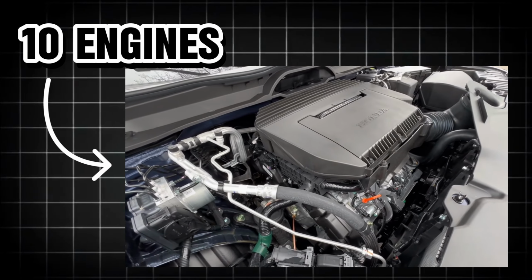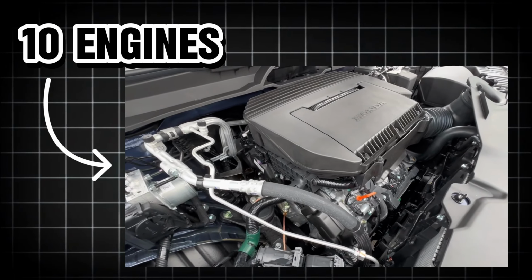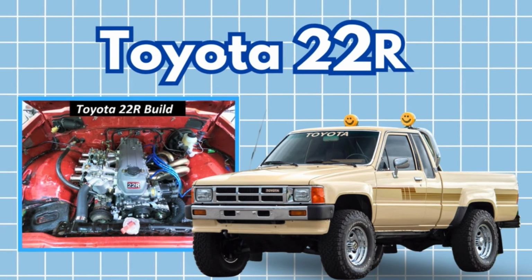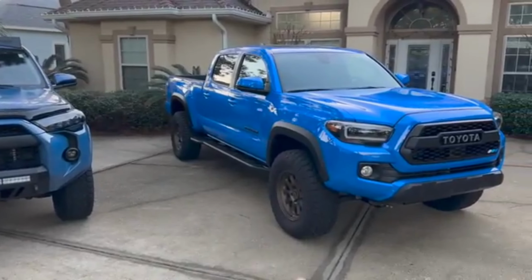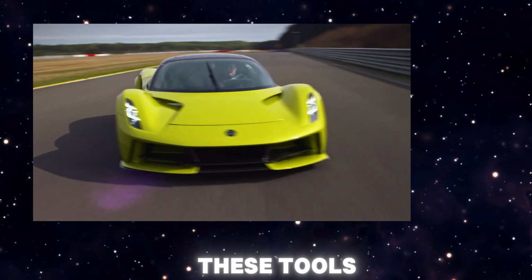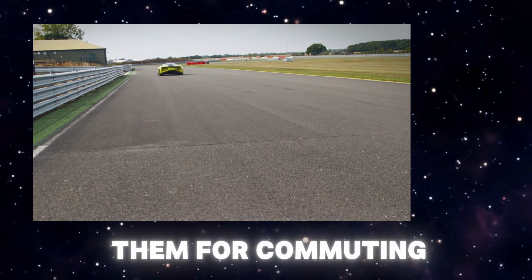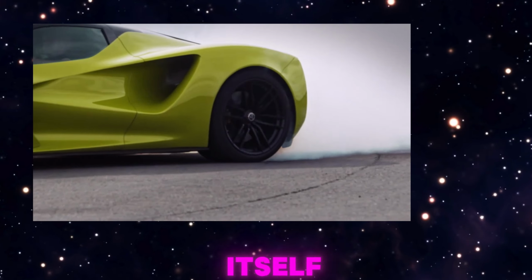With designs that put reliability over flash, these 10 engines are the most durable ever made. From the simple Toyota 22R to the flexible GM LS V8, each has made its mark on the past of cars by being incredibly reliable. You can trust these engines whether you use them for commuting, off-roading, or just want an engine that will last longer than the car itself.